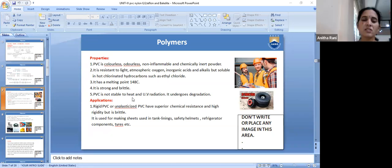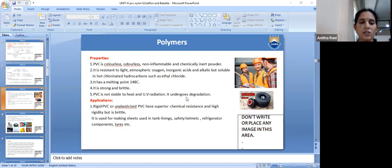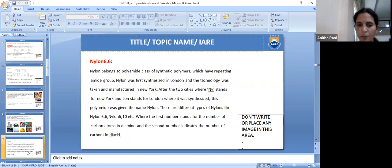What is the disadvantage property? PVC is not stable to heat and UV radiation. It will undergo degradation. So this is about PVC properties.